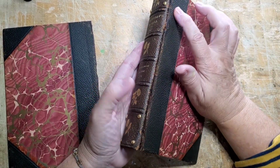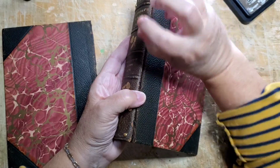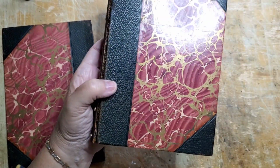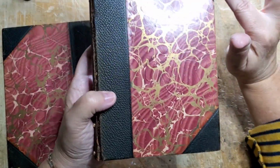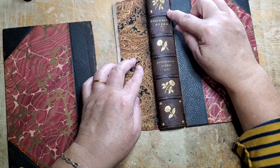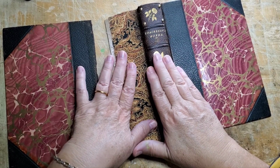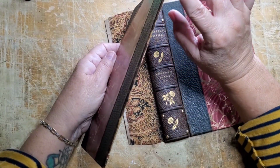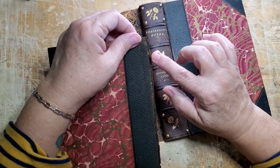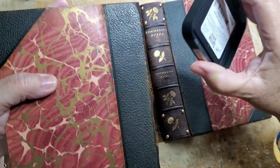Now, I did a little doctoring with some distress ink. And I just sort of took the lid off and just went along the edges. And I even went along the edges of the corners and that. And I even rubbed a little along the spine to try and tone down how brown this spine is. And here, I did it here, just to, I can see here, I'm going to put a bit more, so I'll show you how I did it. So you can see some little chips there that I didn't get.